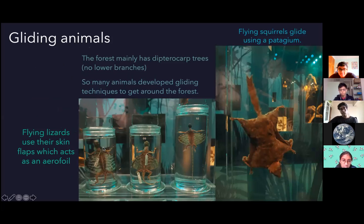So flying lizards, actually, if you look, these existed in the times of dinosaurs. Flying lizards existed long ago, and they use their skin flaps, which act as an aerofoil. So they fly in similar looping motions. They can just jump off a tree and glide to the next tree, and then they crawl up and do the same thing again and again.